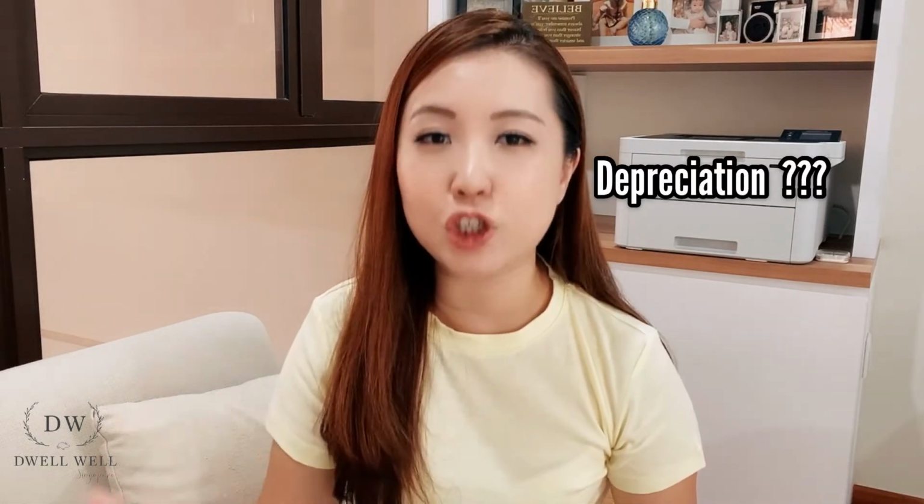So now we talk about 99 years leasehold property. What happens at the end of 99 years? This plot of land will be returned back to the state or returned back to the previous landowner if there is still any remaining lease. So does it mean that you get any compensation? No. It means that technically your property is actually worth $0. So have you wondered when the depreciation starts, at what age the property will start to depreciate, so that when you enter to buy the property, you are not buying at a downward trend.